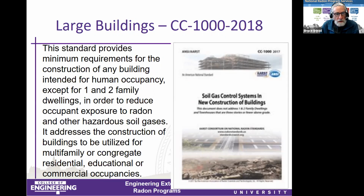And then finally, there is CC 1000, which is the soil gas control systems for new construction of buildings except for 1 and 2 families. So these are large buildings: multifamily, congregate, residential, educational, or commercial occupancies. And this lays out the consensus standard for minimum requirements in those types of structures.